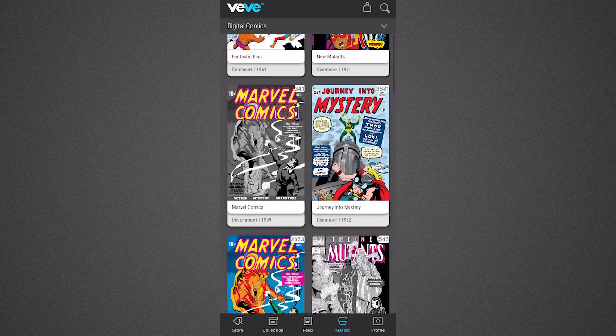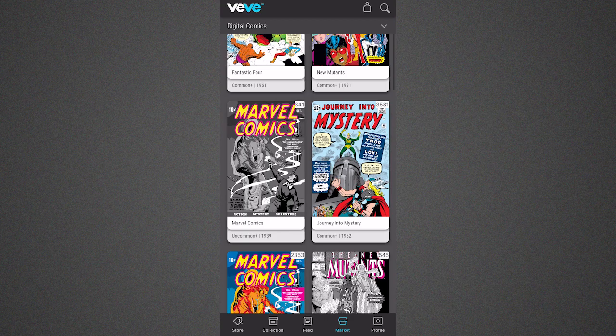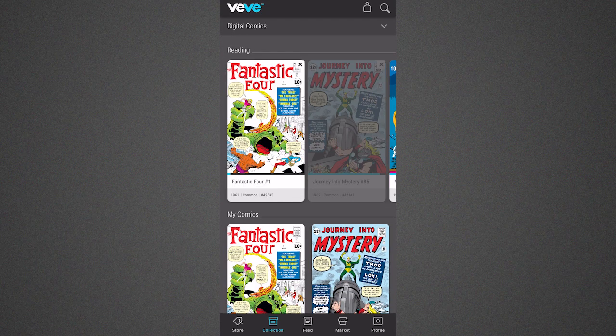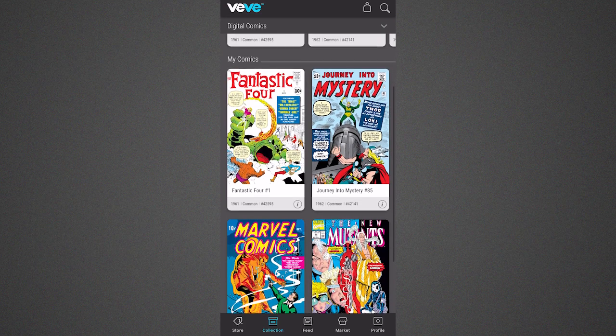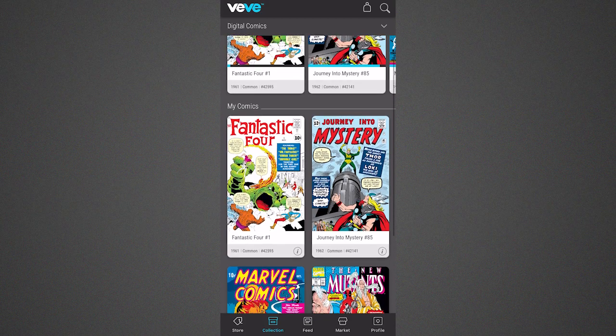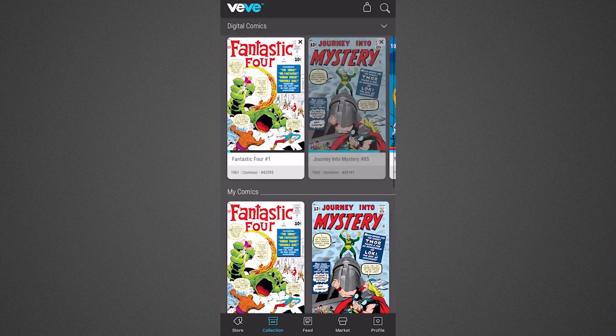All right, so let's say I've bought my comic on the digital marketplace. I'm going to head to the bottom of my phone and go to the collection tab, and I'm going to switch this over to comic mode as well. So I'm going to go to the top of the screen here. I'm going to hit the drop down, and I'm going to hit digital comics, and that's going to bring up my digital comic collection. And what's super cool about these is you're not just buying a thumbnail or a photo of the comic, you're actually going to buy a fully readable comic.